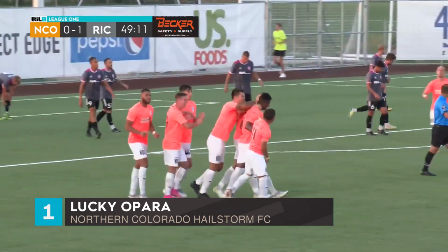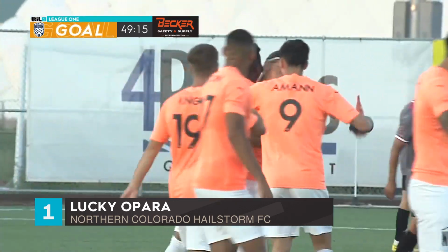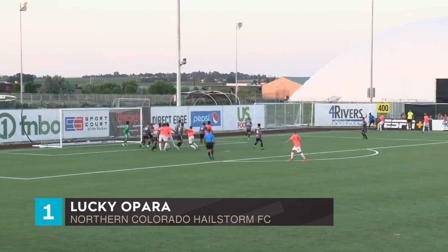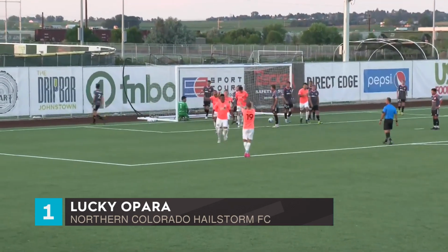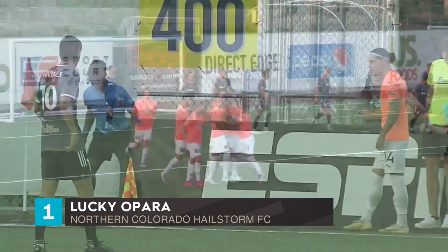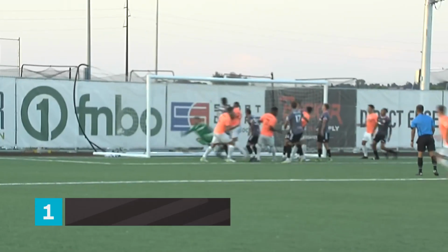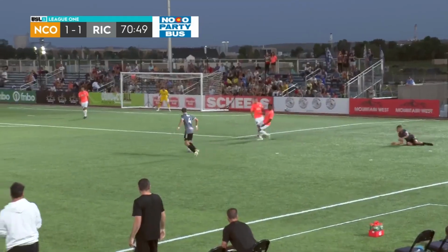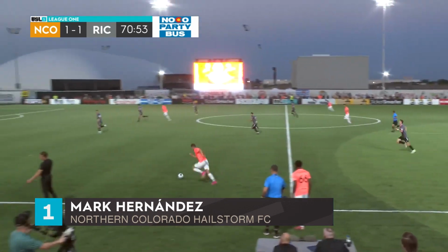And it's Lucky Oprah with his first goal of the season for the Hailstorm. Terrific outswinger from Rogers. Oprah rises like a salmon dressed in pink and finishes it off as the Hailstorm fight back level at home. Pinpoint delivery. Back and forth we go.